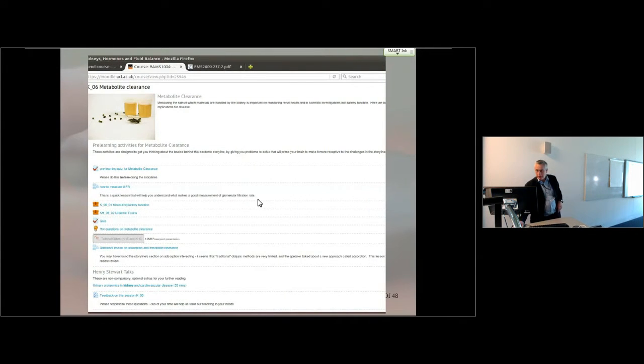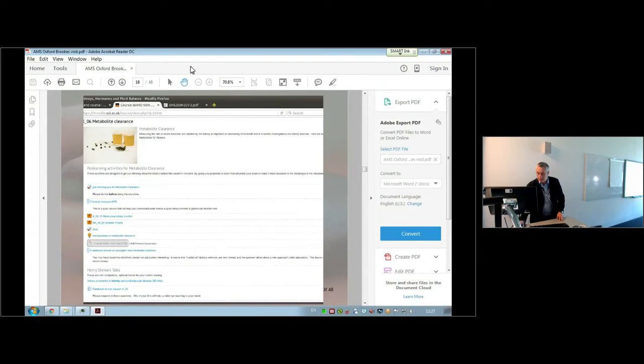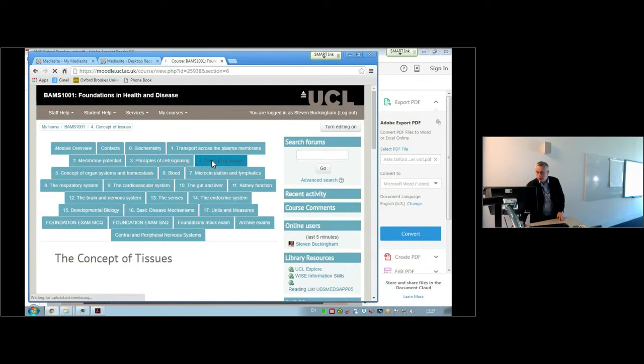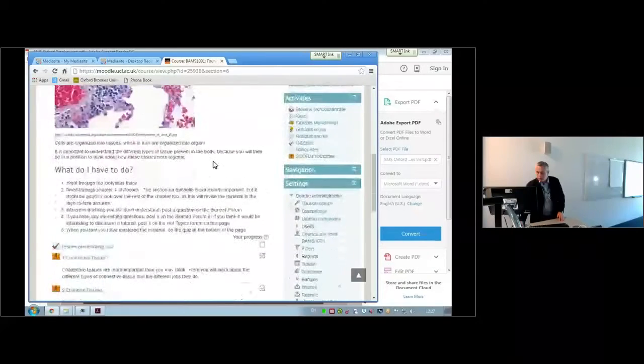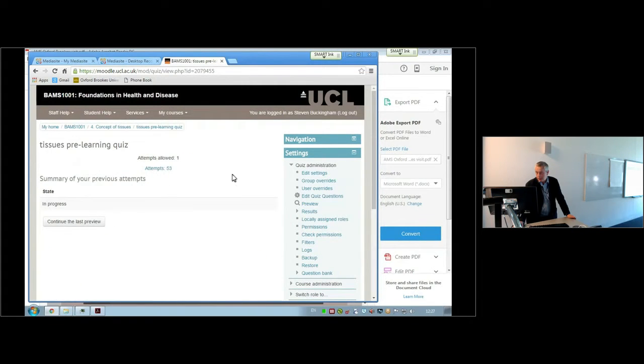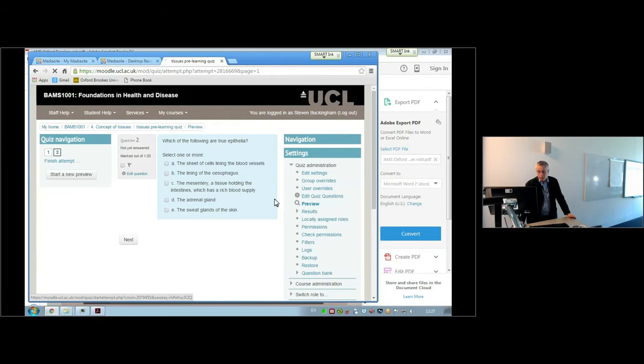So I'll try now to show you some of them. They can be very simple quizzes. If I just look into my Moodle page here. So here we're talking about the quizzes, and we might give them a simple pre-learning quiz, which will be some very simple questions. None of us would have any difficulty designing a couple of questions like this.